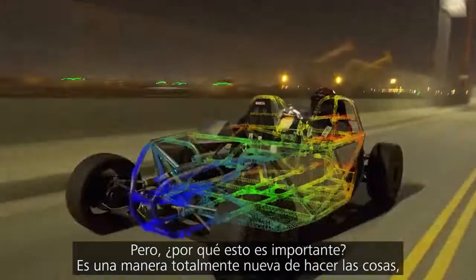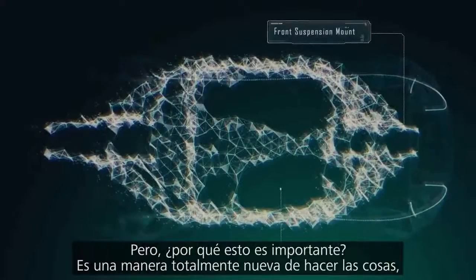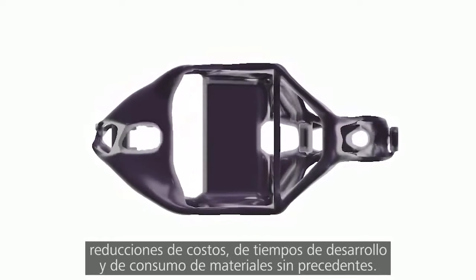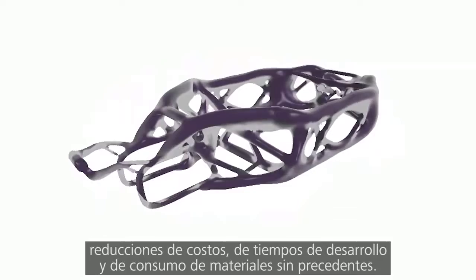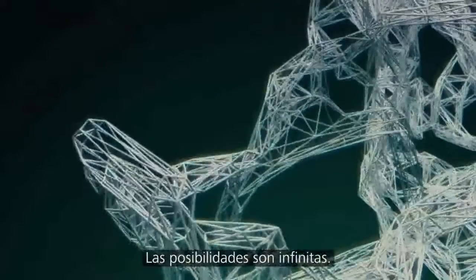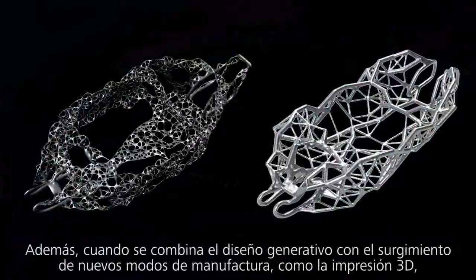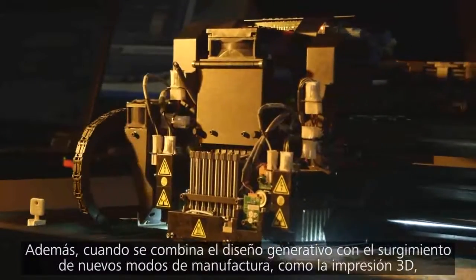But why is it important? It's an entirely new way of doing things, and the benefits are potentially staggering. Unprecedented reductions in costs, development time, material consumption. The sky's the limit. And when we combine generative design with the emergence of new forms of manufacturing like 3D printing, we suddenly have access.